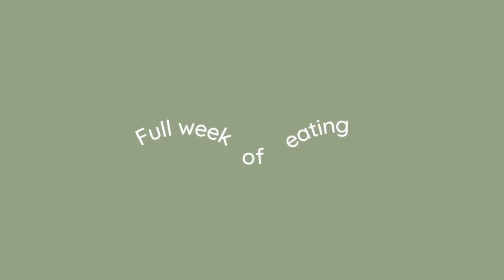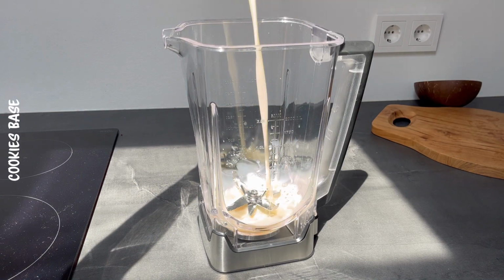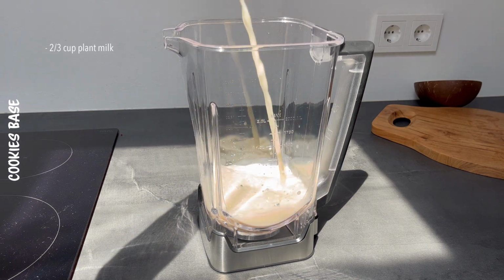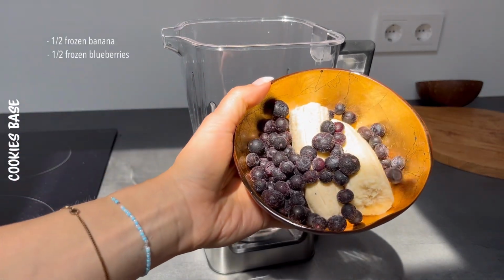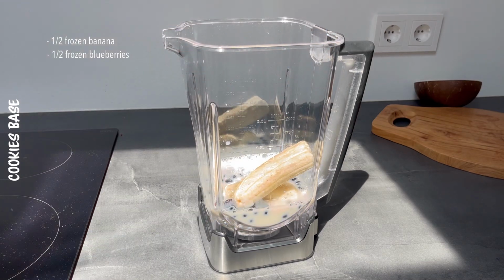Today we are excited to give you an inside look at what we eat in a week. Our diet is mostly plant-based, focusing on wholesome, nutritious and balanced meals that are not only delicious but also packed with protein. Let's begin with the cookies and cream smoothie bowl.